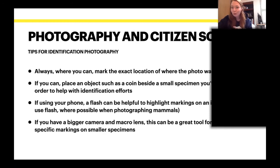If you're using a phone, and I very much mean this just about insects, a flash can be really helpful, because a lot of the time they have markings on the back that might not show when you don't use a flash. With mammals, I would really say do not use a flash at all where possible. It's kind of damaging to them. I know there used to be a culture of lamping here in Ireland, and I'm very much saying don't do that.